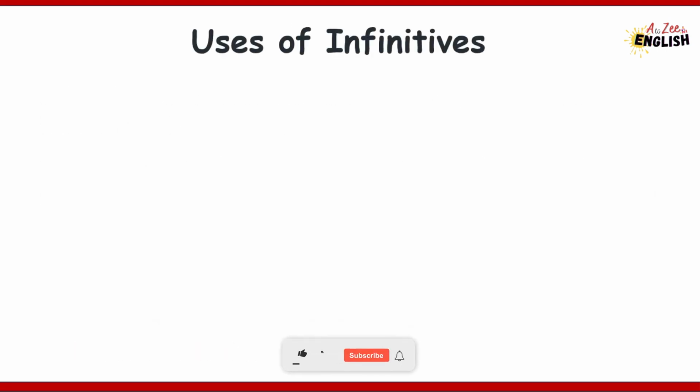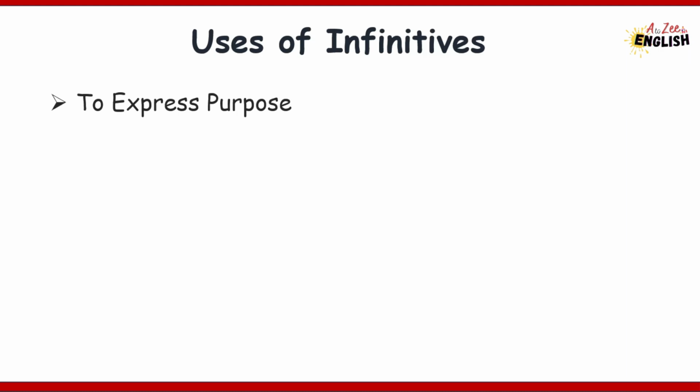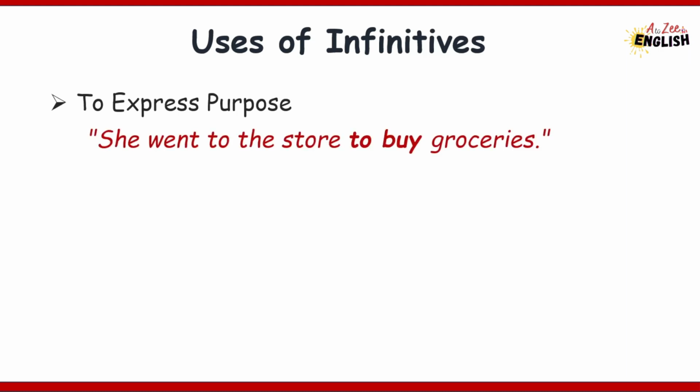Next is the uses of infinitives. Infinitives are used for a variety of purposes. First one is to express purpose. Let's take an example. She went to the store to buy groceries. In this sentence, the infinitive to buy indicates the purpose or intention behind her trip to the store.